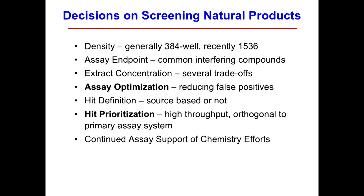Also, there's the assay endpoint. There's common interfering compounds. You might imagine that a plant extract is going to have chlorophyll in it. Chlorophyll is green. If you have a green labeled compound that you're trying to find in your reporter assay, there's going to be complications with the green compounds that are present in those extracts. Also, extract concentration. There's several trade-offs here. You can screen at lower and lower concentrations of the extract, but then you're more and more likely to find common compounds that are only a high % of the total mass of an extract. So there's assay optimization that you can do to reduce these false positives.